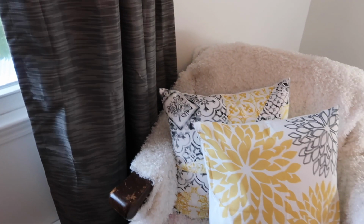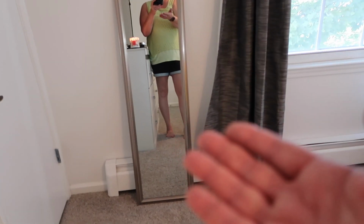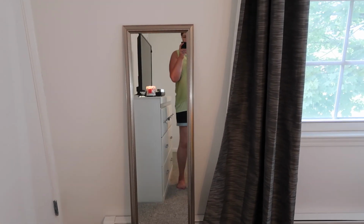The blackout curtains I got at, I believe, Walmart, and they really, really do the job. I mean, it's pitch dark here when I have that on. Full length mirror that I just kind of put here. I move that around whenever I feel like it, whether I want it here or on this wall. I may decide to eventually hang it, but for now I just have it leaning up.